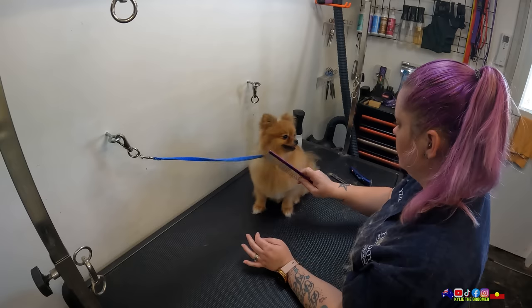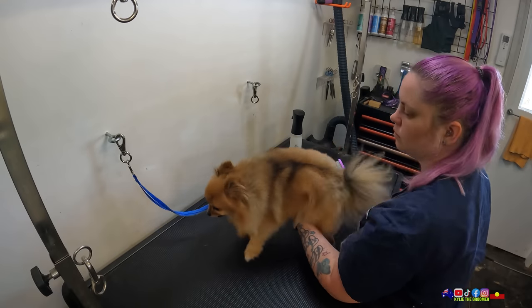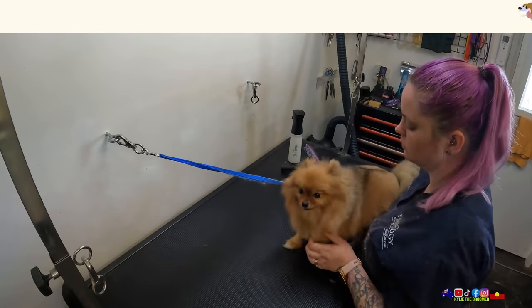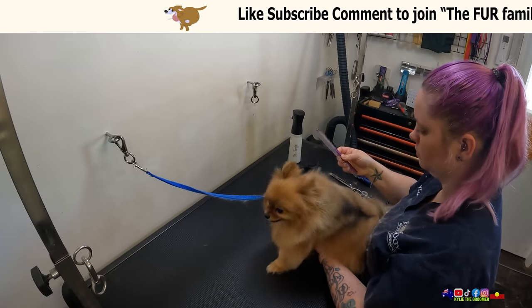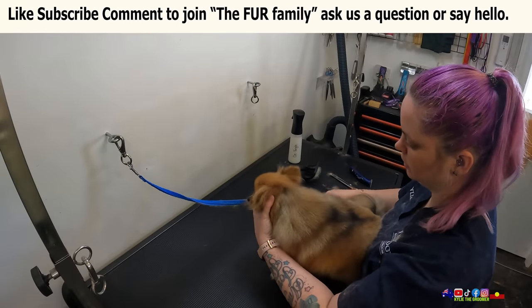Yeah, I think for her face, that is just so cute. And it's all sitting nice and tidy. Now, there is quite a lot of hair here, though. But if she doesn't look straight ahead, I can't cut this without leaving great big lines everywhere.